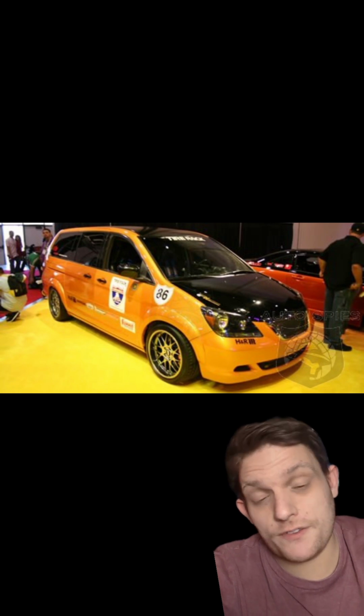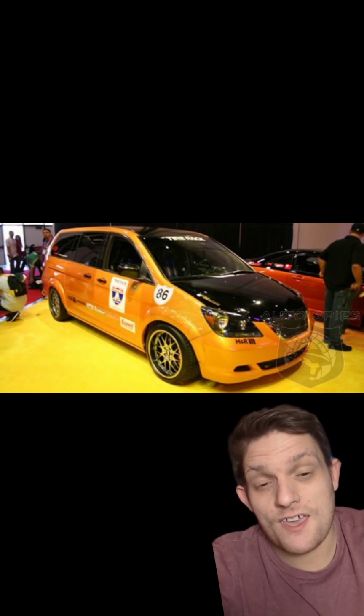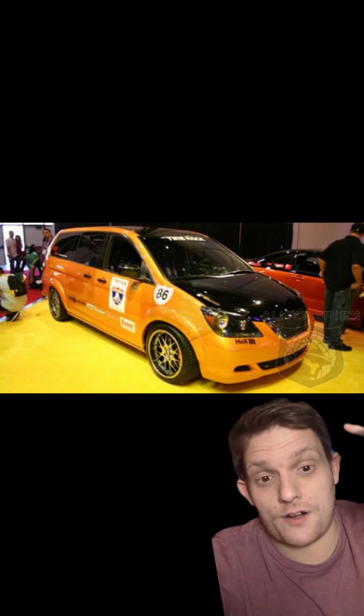You thought the last Honda Odyssey was crazy? Check this one out. Completely different team members from the same manufacturer plant of Alabama, Team HMA. This 2008 Honda Odyssey's got more than a few tricks up its sleeve and competed in one of the craziest races called One Lap of America.